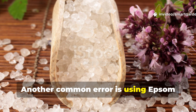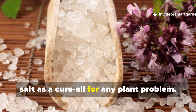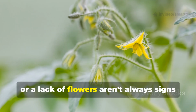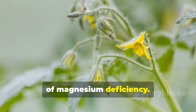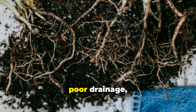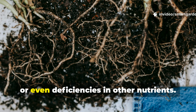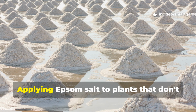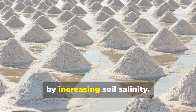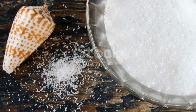Another common error is using Epsom salt as a cure-all for any plant problem. Yellow leaves, poor growth, or a lack of flowers aren't always signs of magnesium deficiency. These symptoms can actually result from things like overwatering, poor drainage, pest issues, or even deficiencies in other nutrients. Applying Epsom salt to plants that don't need it can actually worsen these problems by increasing soil salinity.